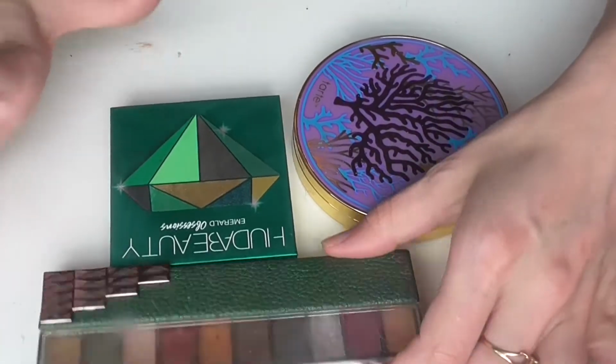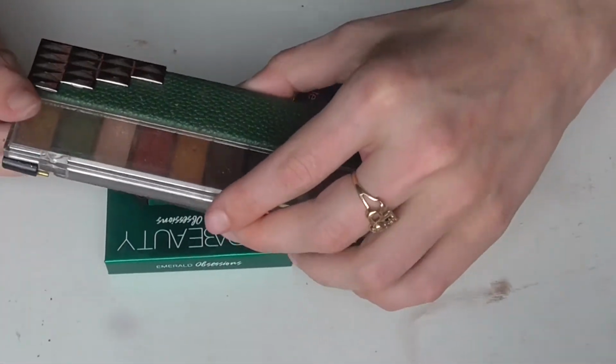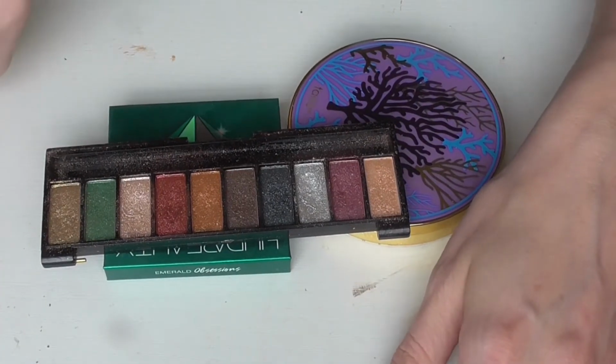Alright, 3 left. This is a Hard Candy palette. I did a YouTube video on this palette.